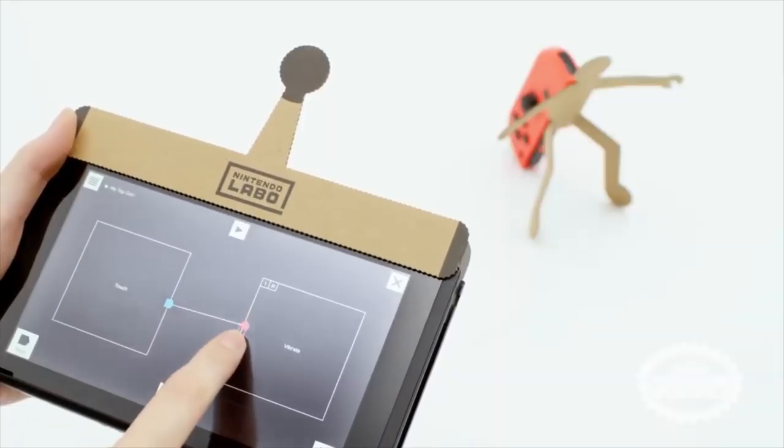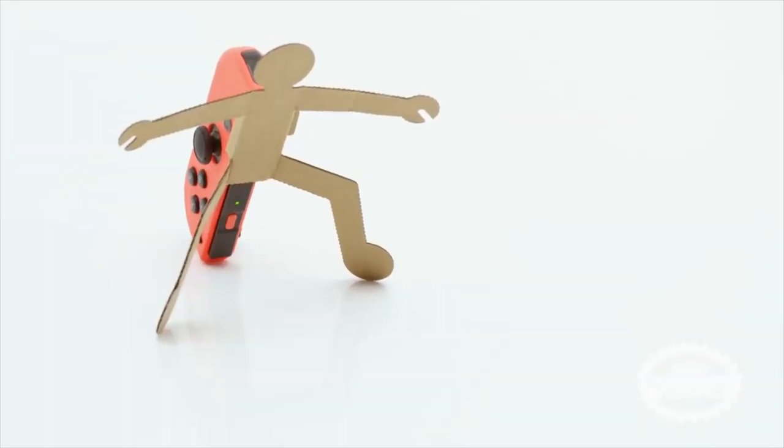Now, Labo Garage is something that you guys saw in the trailer, but you weren't really aware of what you were seeing. And that is the moment when they have the stick figure cardboard guy fall down, and then you have the hand drawing the line from one box to the other. And it was confusing. We didn't know what it was when we first saw it, and we got to see it today in action. What's really cool is it's basically a playground with unlimited possibilities.